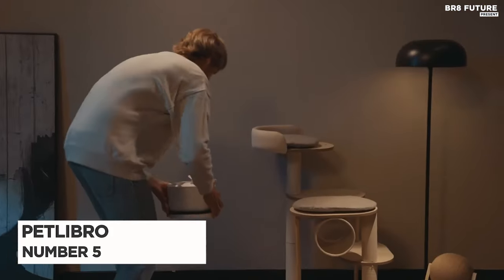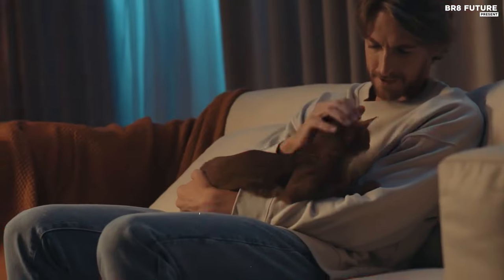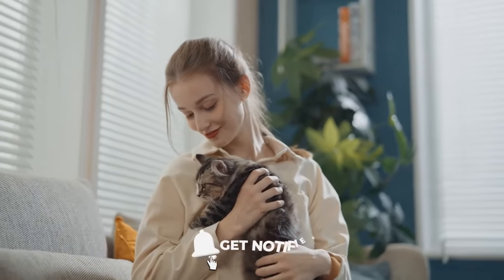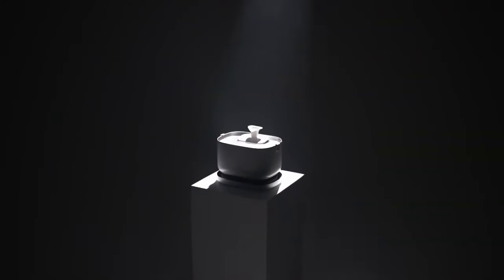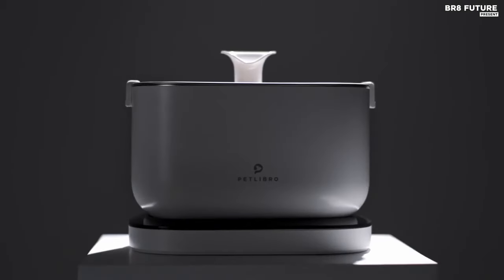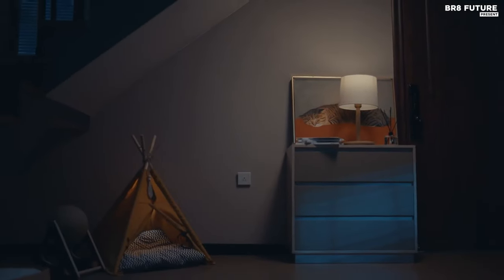Number 5. Petlibro Pet Water Fountain. Introducing the Petlibro Cat Fountain with wireless pump and vertical filtration system, the ultimate solution for providing your feline friends with clean and fresh water. The innovative vertical filtration system ensures that every drop of water is thoroughly filtered through multi-layer filtration, removing impurities and providing oxygen-enriched and better-tasting water.